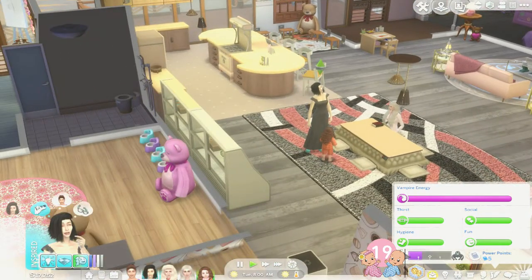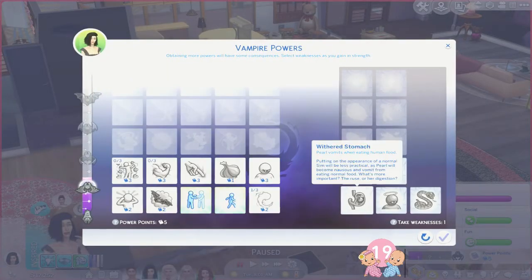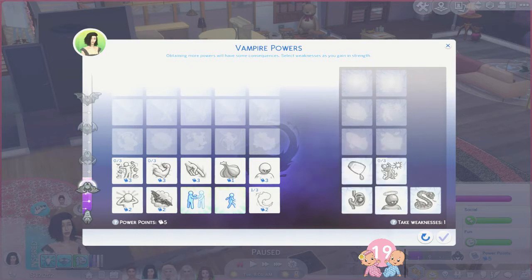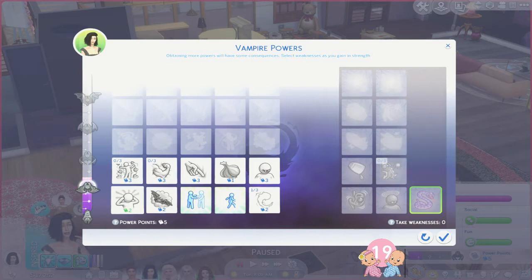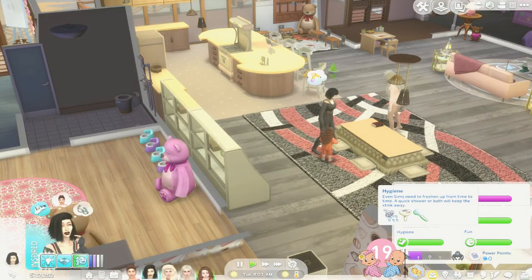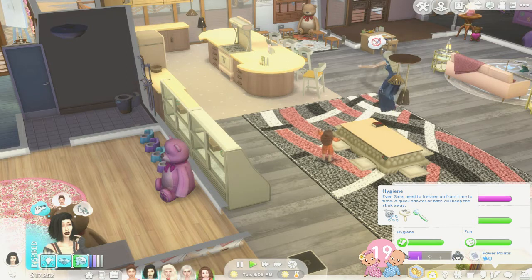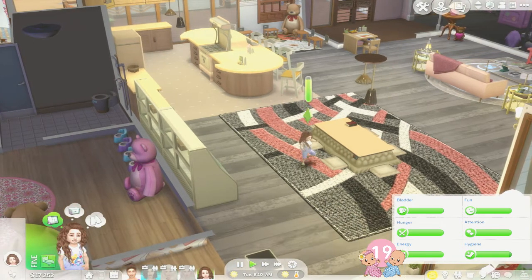Oh, they're all off to school actually now in a minute. Oh, you are after getting so many little points. Oh wow, she's to take on a weakness. Okay, withered stomach, pyro vomits when eating food. Guilty drinker. I'll do the hissing thing. Okay, so I want her to have the detect personality, always move as a vampire, and eat. No. Okay, the garlic thing. There we go. Okay, they're all off to school and play, like crash and everything. You off to crash, my dear. All gone to school. I'm hoping they all come home at ease today.